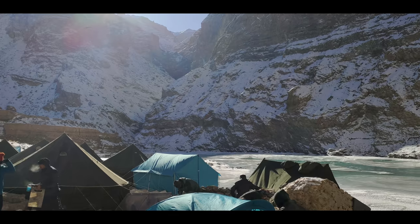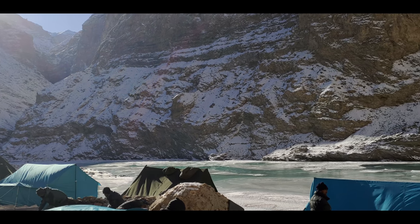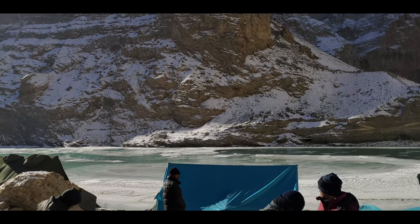It was our last day in Zanskar Valley, and we just had around 10 kilometers to cover to complete the trek.